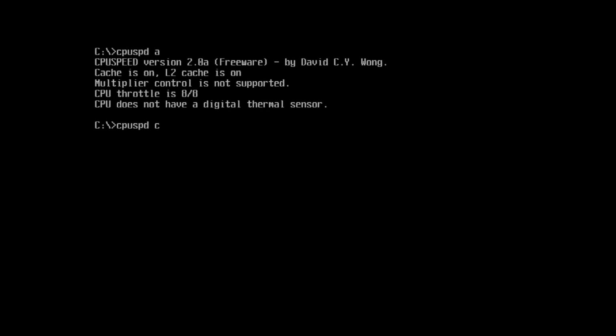You can also use CPU speed for CPU throttling if you need a bit more slowdown. So now that we've got things all set up, I figure it's time to punish this little guy with some benchmarks and see how it performs.